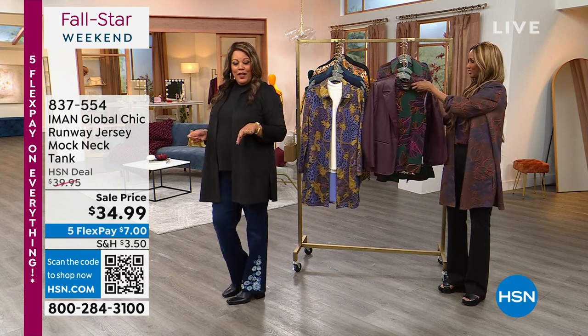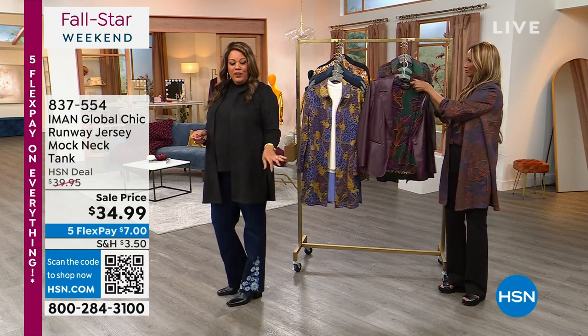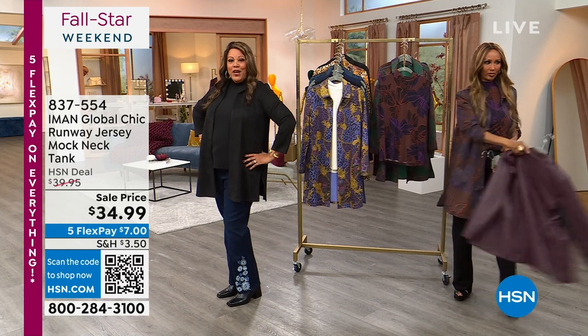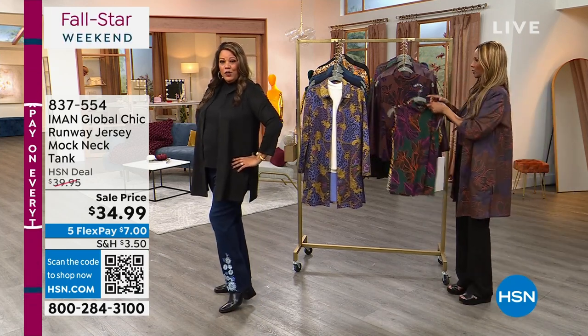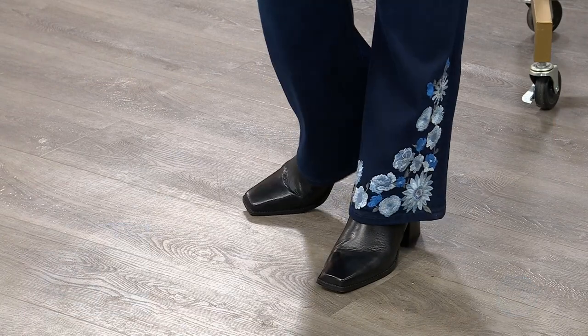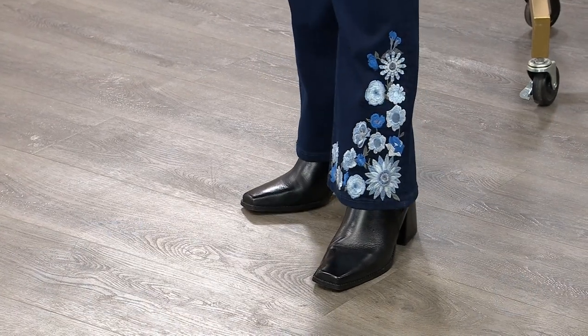Vince Camuto, y'all. Look, I have this jean coming up. I want y'all to look at the embroidery. Perfect boot cut jean with a Western booty. It's called the Sojetta. And because it's 5 flex on everything, I highly recommend you get it home.